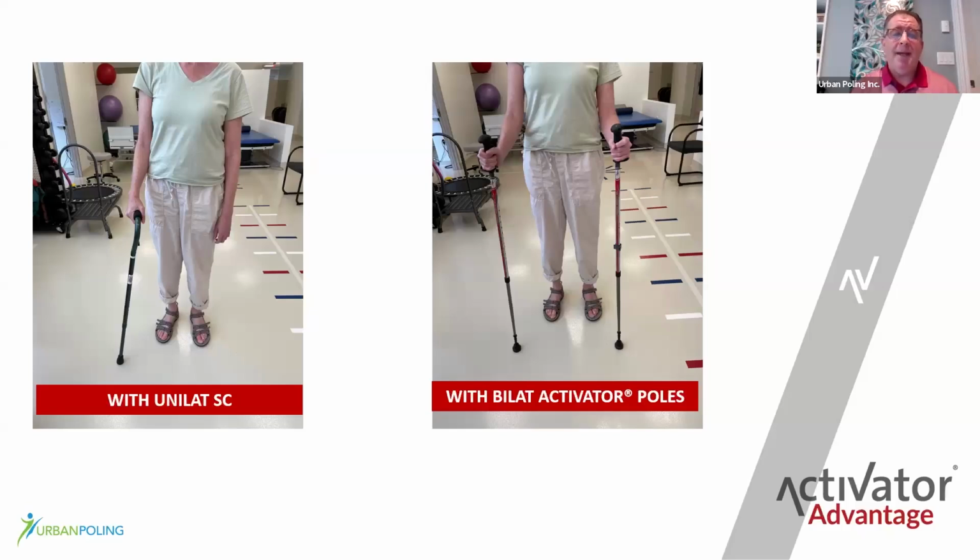But the point I want to make here, if you could see on the left with the unilateral, the one-sided cane, her posture's off right away. Her right arm is in a different position than her left arm. So just from that standpoint, just from a postural standpoint, the activator poles work better.